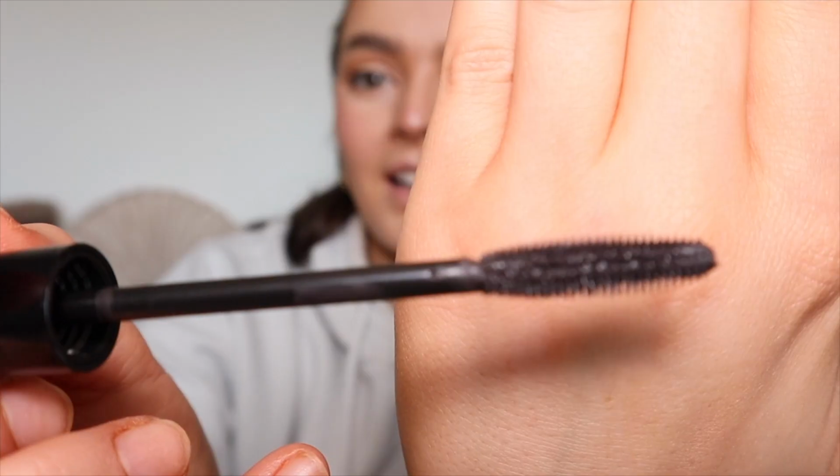Also, let's see what the actual applicator of this looks like. Oh, it's a plasticky one. I like these plasticky ones. They're quite firm. They give you a good application, I always think.